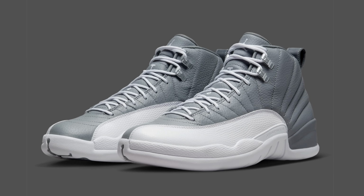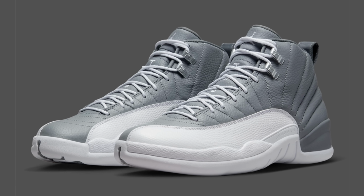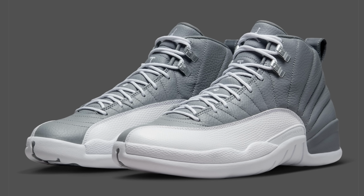I get that they're going for a more simple colorway, but I just feel like they took one of the more popular colorways and desaturated it, and this is what we got, and it's just kind of like, it's fine. And like I've been saying about a lot of the other Air Jordan releases this month, I just don't see this shoe being that popular, and for that reason, I'm giving this shoe a sit.